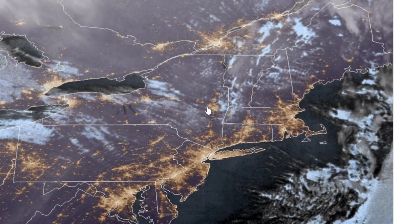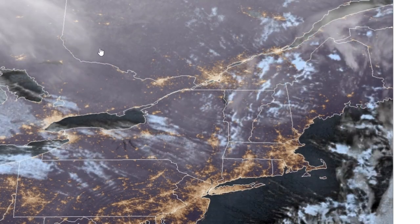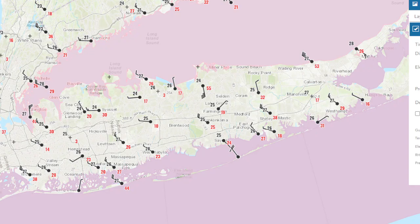So looking at the satellite right now, we have fairly clear skies. Do see some clouds up here over the Great Lakes area. I wonder if that's going to impact us tomorrow. We will find out. But first, let's look at some current observations across the area.